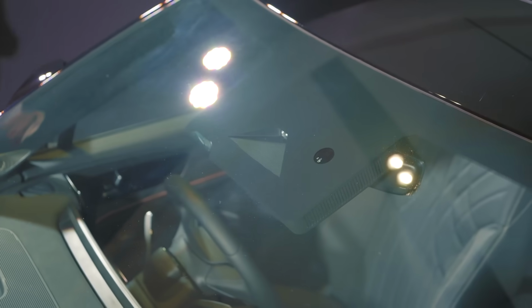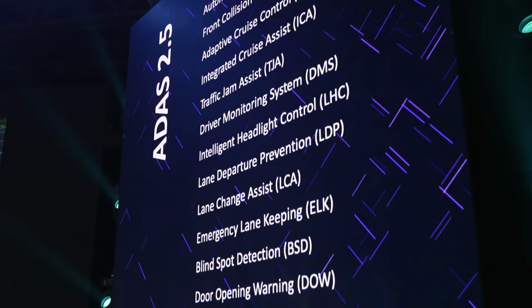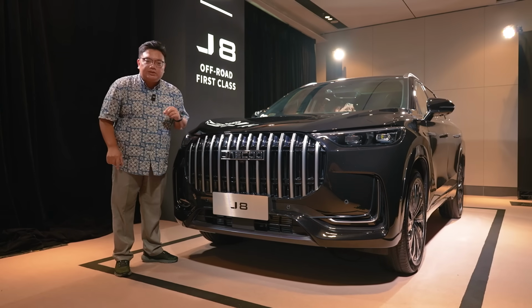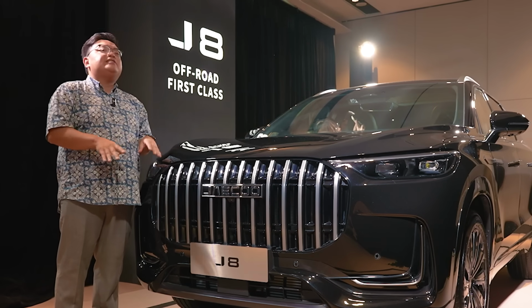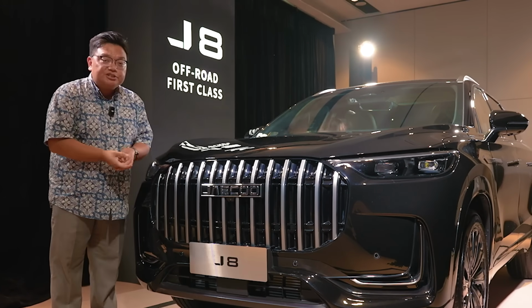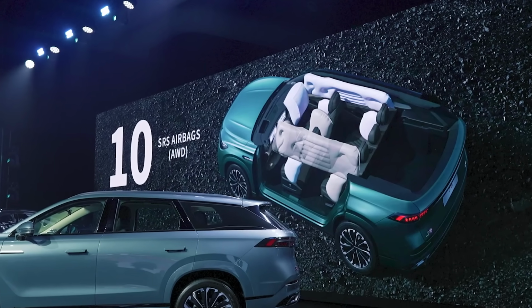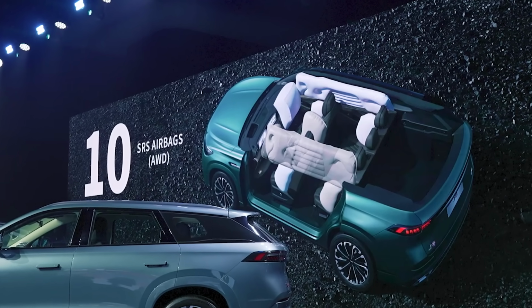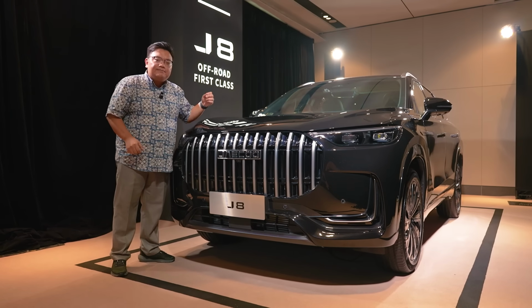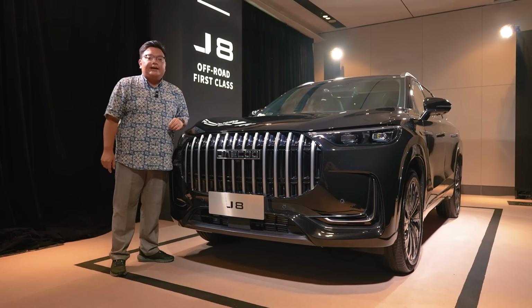Next, safety. ADAS is standard across the board, as it should be, but even in terms of airbags, the J8 is truly impressive. The base variant gets the usual 6 airbags, but if you move up to the all-wheel drive version, you get no less than 10 airbags. This includes rear side airbags for the two captain seats, plus a front center airbag and a driver knee bag.